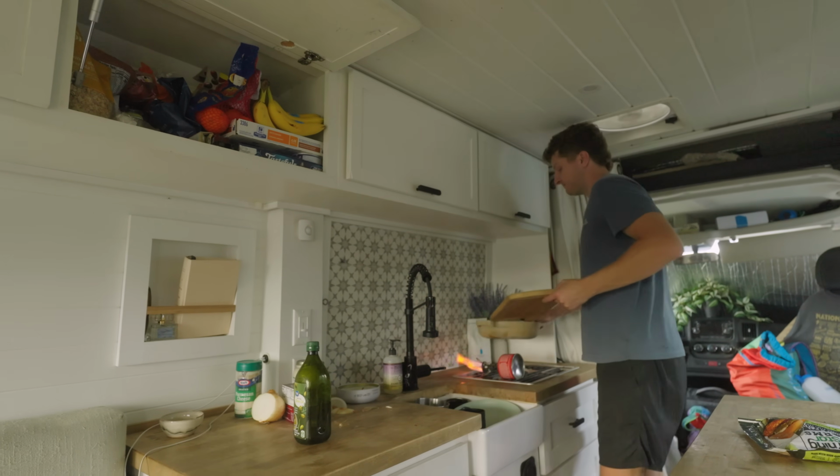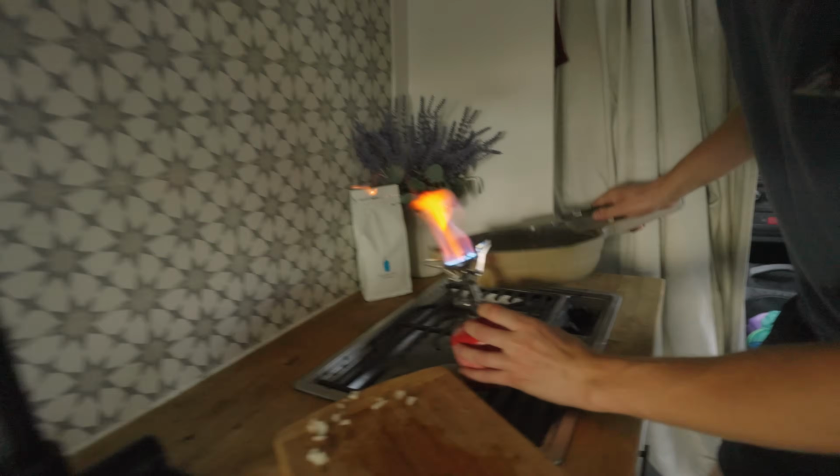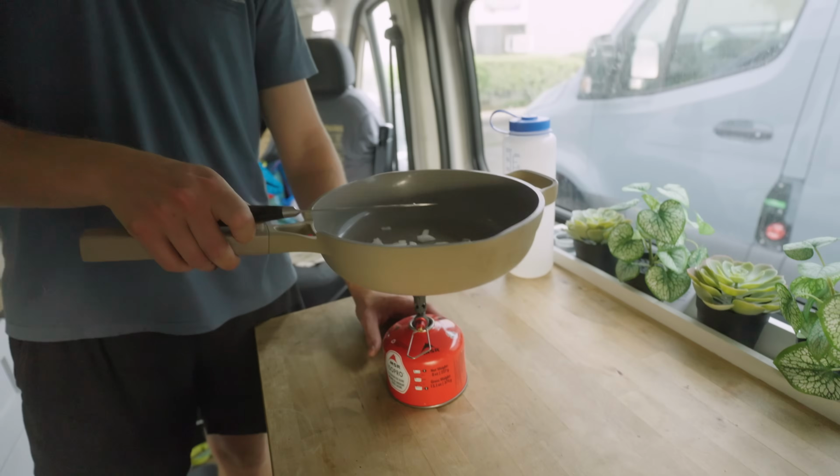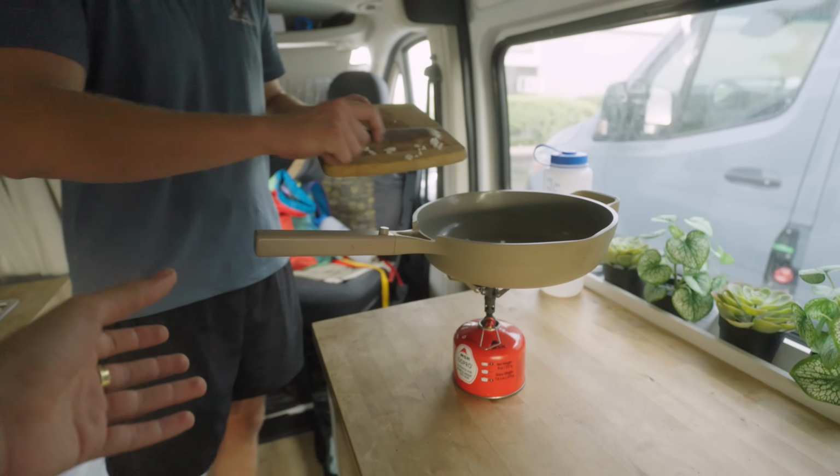Oh, that's gonna fall! Oh my god! Oh god! You put it on the counter. Put it on the counter. Okay, I'm nervous.